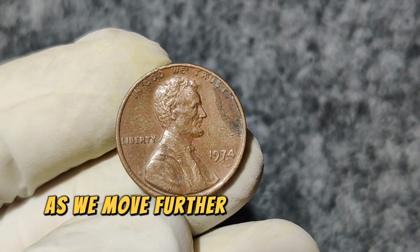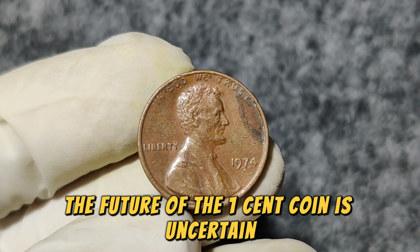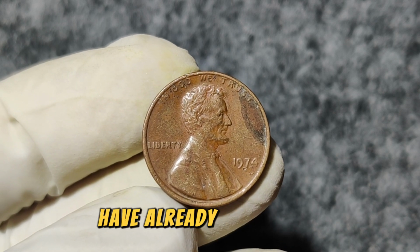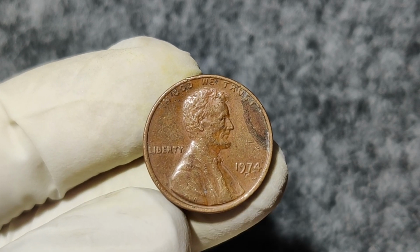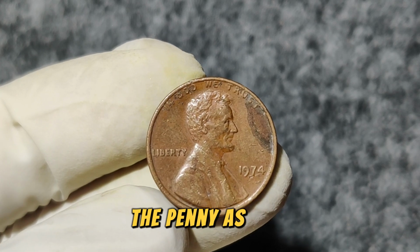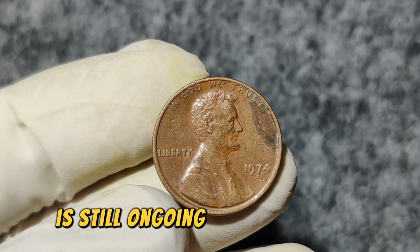As we move further into the digital age, the future of the 1-cent coin is uncertain. Many countries, including Canada and the UK, have already phased out the smallest denomination coins from circulation. The U.S. has been grappling with the question of whether to discontinue the penny as well. The debate over whether to keep the penny alive is still ongoing.